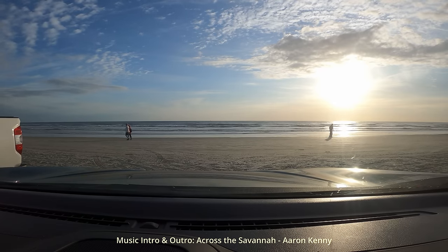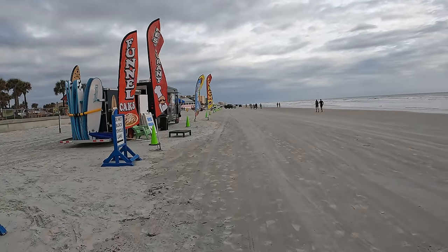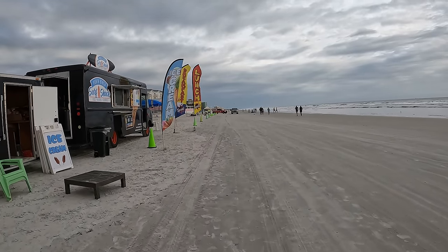There's a chance for rain later today, but should be good till 3 or 4 o'clock, so we'll be good. Food truck's out already. A few people here. Not sure if all the spring break people have gone. I expect there'll probably be more. So let's get out here and see what we can find.